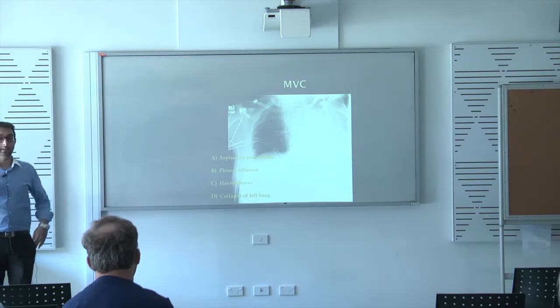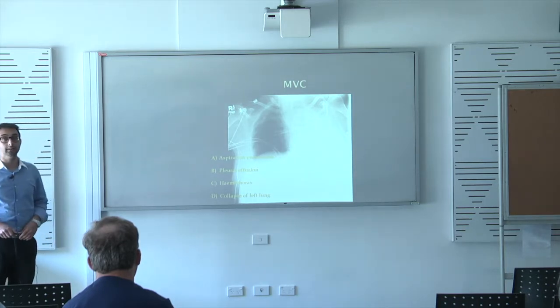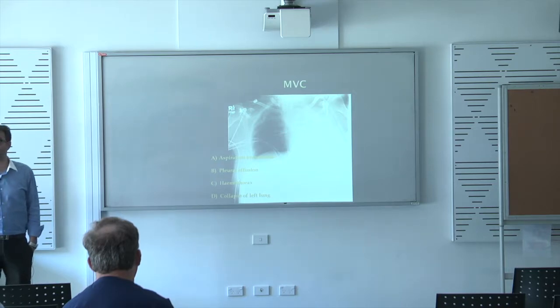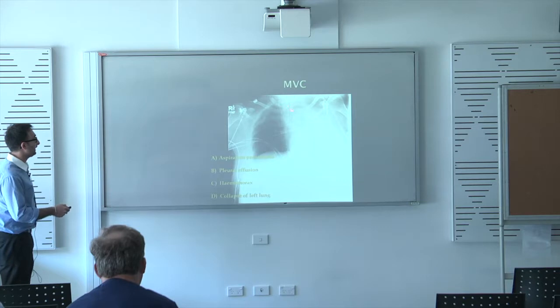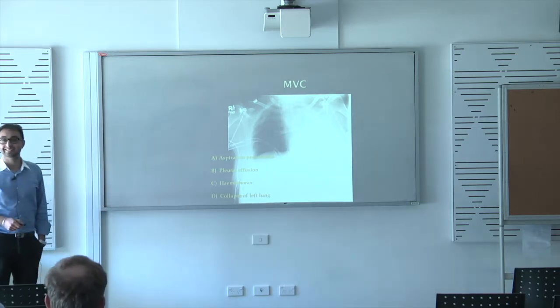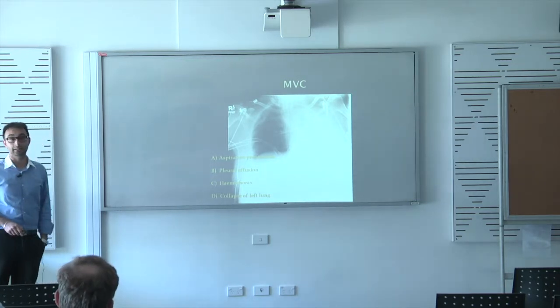Yeah, ideally if the left lung does collapse, you get some shift of the trachea. Ideally, yeah. Yeah, that's right. So it's pretty hard for you guys to see, I understand, but there's an ET tube here and it's peeking into the right main bronchus. And so therefore there's collapse of the left lung.